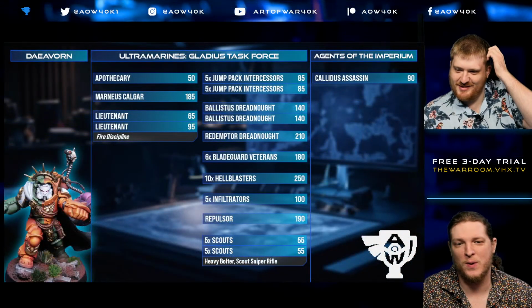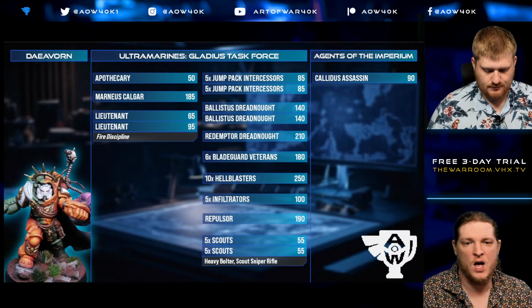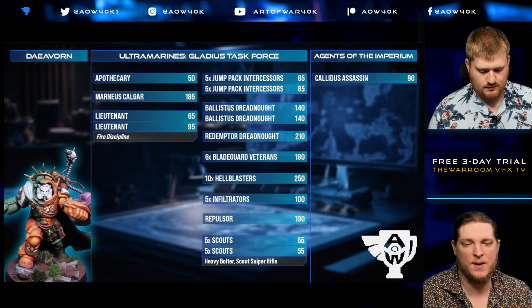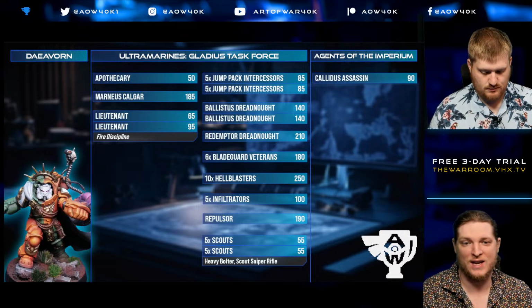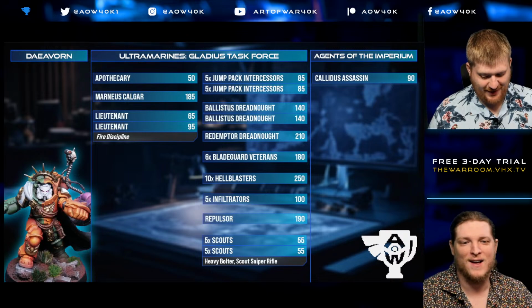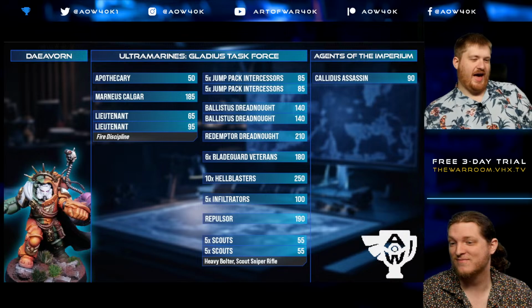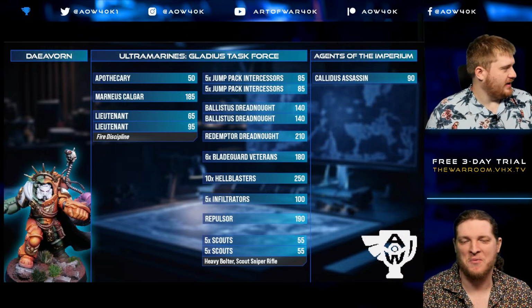All right, we have here an Ultramarine Gladius Task Force. I'll go ahead and read this out for us. We have an Apothecary, Marneus Calgar. Boy, they sure know how to get a list picked. Put Calgar in it. Yeah, they put Calgar in. I mean, it would have been more fixable if they hadn't put Calgar in, but you know, we take what we get. We'll leave him in there.